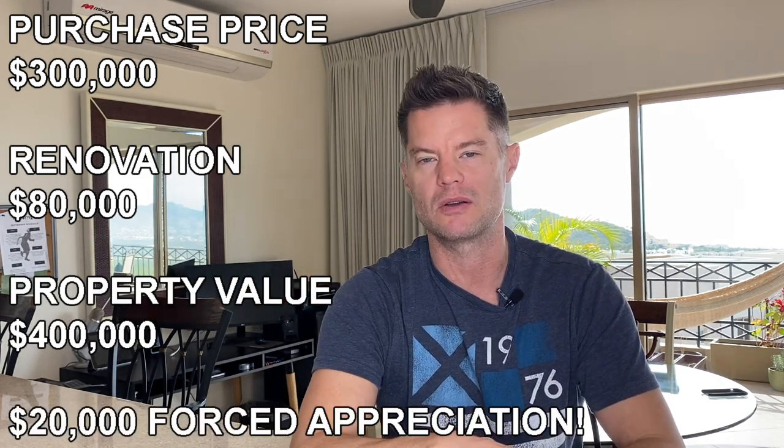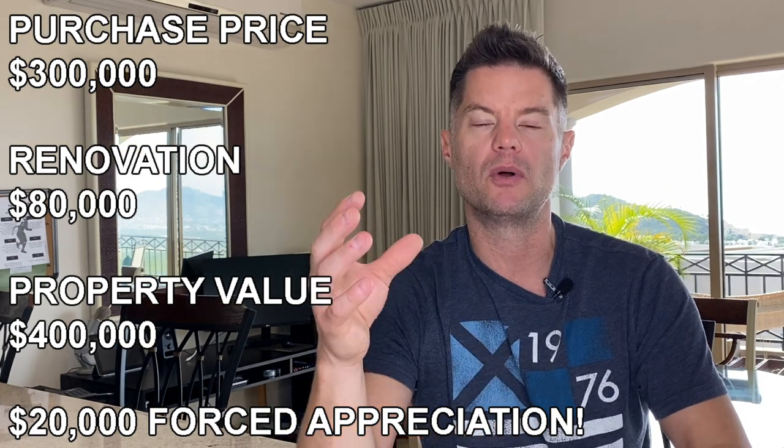Let's say you bought a property for $300,000 and you put $80,000 into renovation. Ideally that property is worth more than the money that you've put into that renovation. So let's say it was worth $400,000. Well, we've just forced the appreciation by $20,000. I see a lot of people overspending on their renovations, so you really got to know what the property value could be worth at the end if you're doing certain renovations.